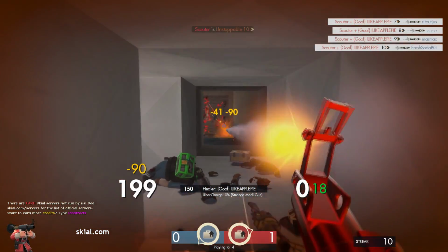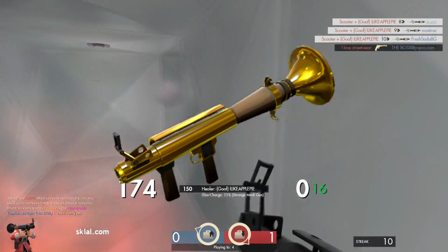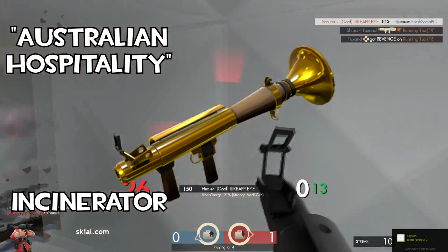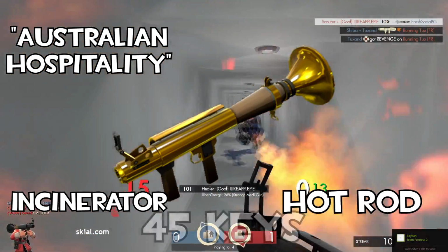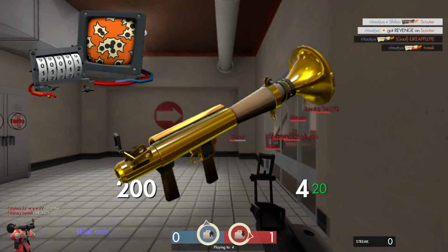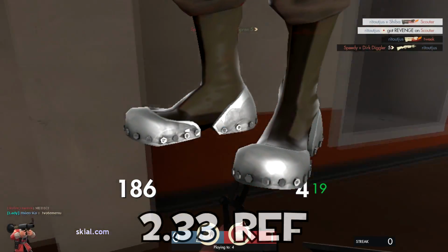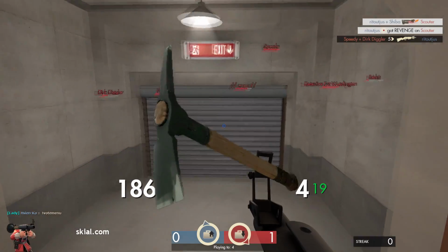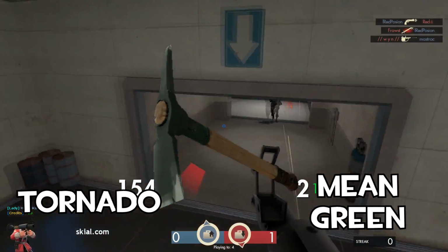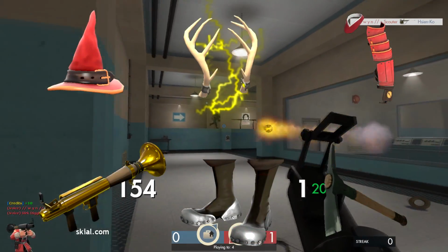Now let's get into the weapons, and these are as following. Strange Professional Killstreak Australian Rocket Launcher with custom name Australian Hospitality, Incinerator Killstreaker effect and Hot Rod Sheen worth around 45 keys, and has damage dealt strange part attached to it, which is priced at 2 keys. Vintage Gunboats worth about 2.33 rev, and Collector's Professional Killstreak Escape Plan with Tornado Killstreaker effect and Team Shine Sheen worth around 8 keys.